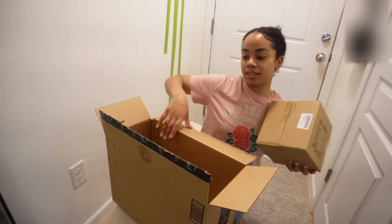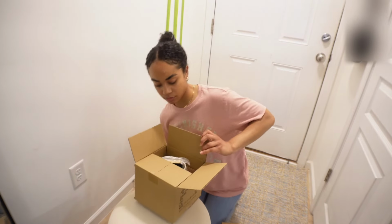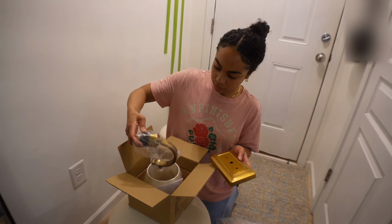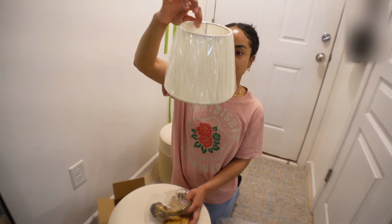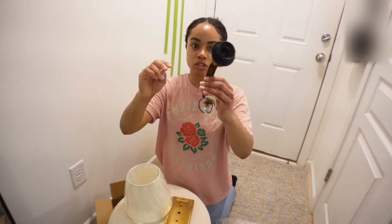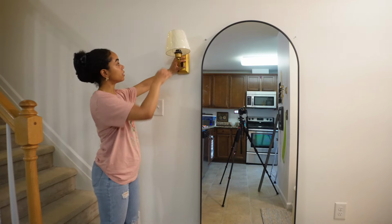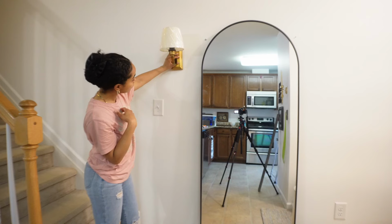Okay, let's see what the sconces look like. Okay, so this is the lampshade, and this is the actual arm of it. So it has this curve, which I like. It's supposed to be like this. Let me put it together, and then I'll show you it on the wall. This is probably the best way to be able to see it, which I think is kind of cute.